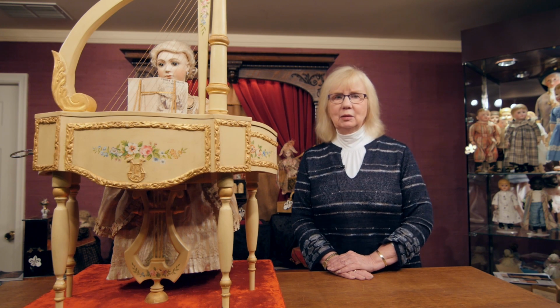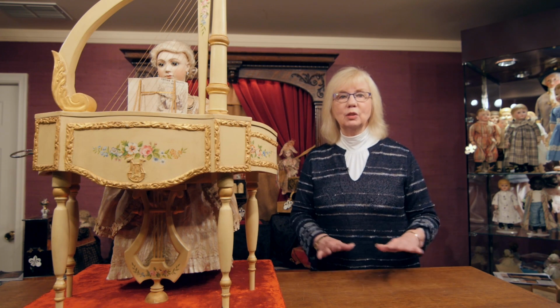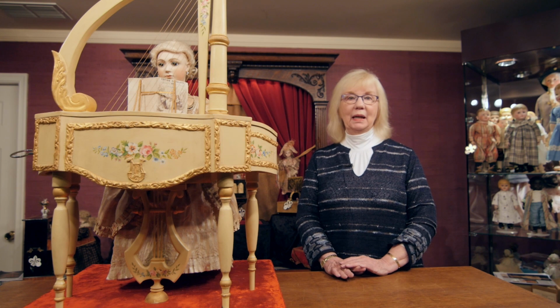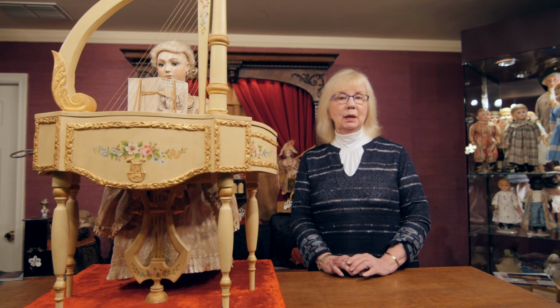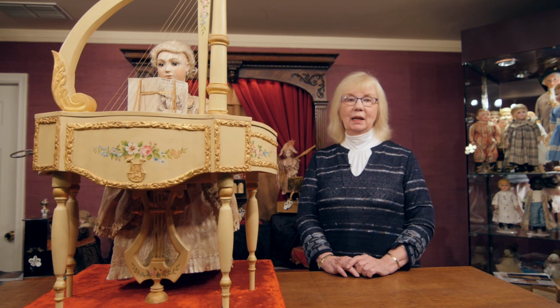But then he started saying, wait a minute, some of these have beautiful dolls attached to them, and they have motion as well as music. And he got interested in the mechanics of that, and thus began his wonderful collection of French automaton from the mid to late 1800s, and that's what I'm going to show you today.